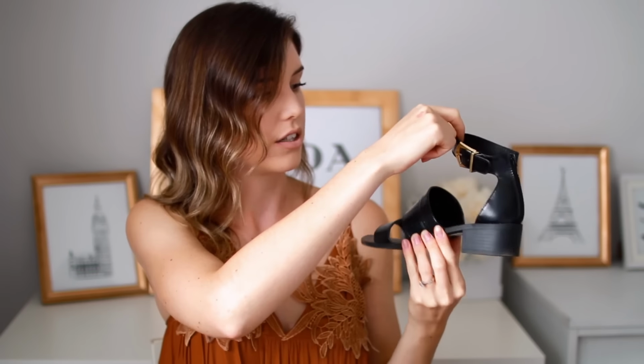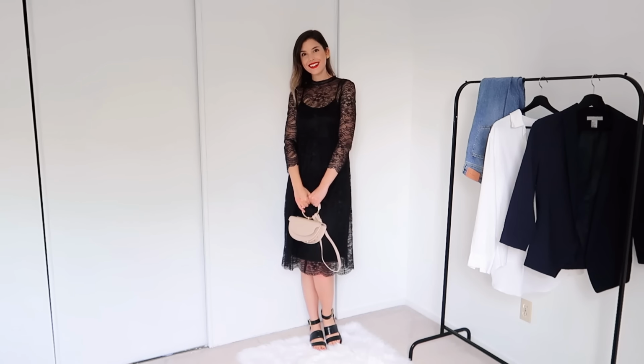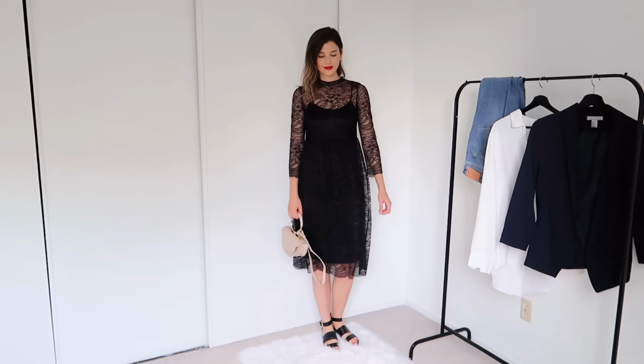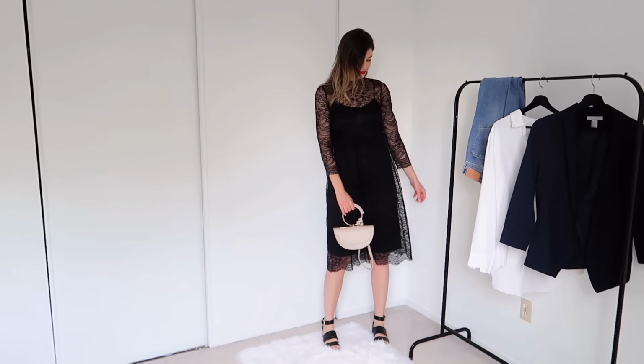For my shoe, I paired this outfit off with my black sandals that I have here. So I actually thrifted these sandals. I think they're so freaking cute. And they just have a tiny little block heel as well. You guys know I personally don't like wearing heels, but if you like wearing heels, this is the perfect outfit to rock your heels with.